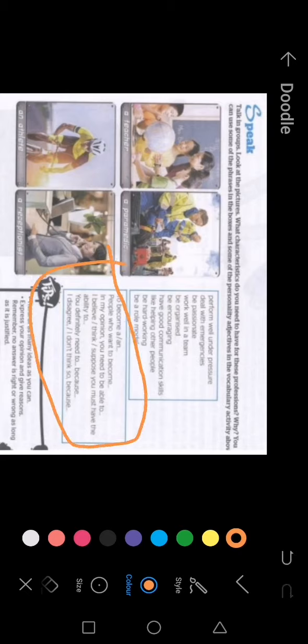So, just in case this is a pair task, a speaking pair task, which means you have to speak with another partner, with one of your friends. These are some of the words that you can use in the beginning of your conversation. You can say, to become a teacher, you must blah blah blah blah.